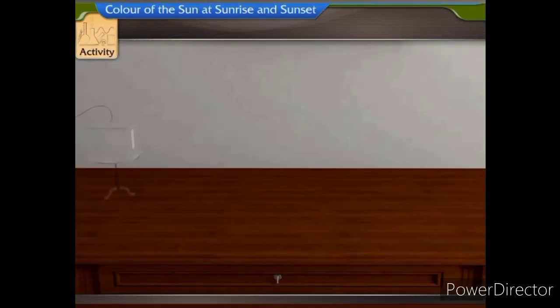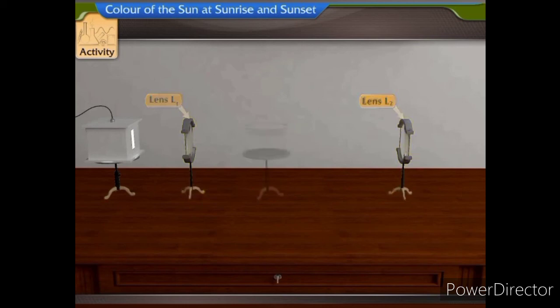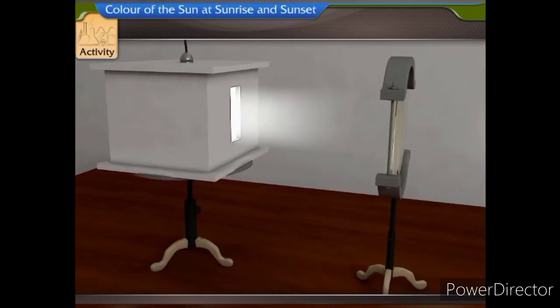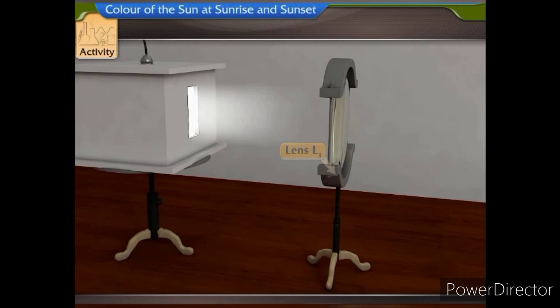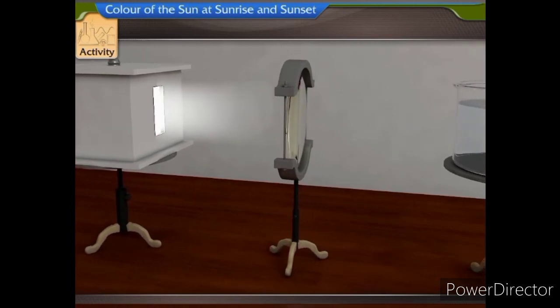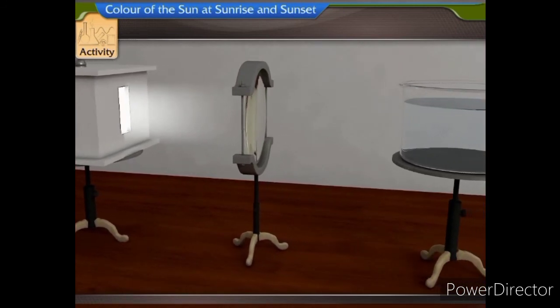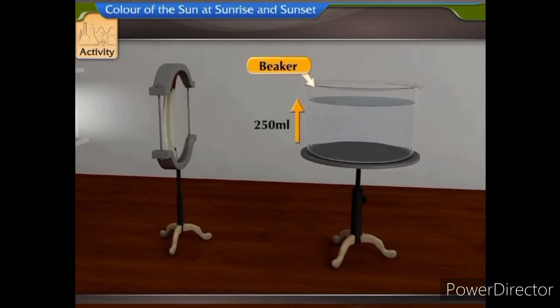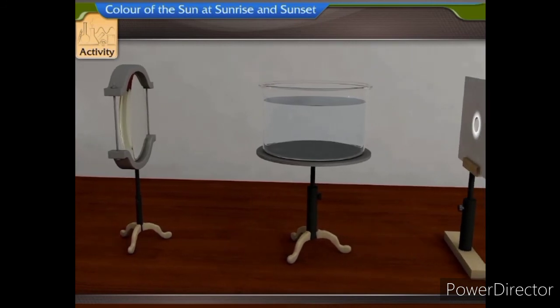Activity: take a strong source of white light S, 2 convex lenses L1 and L2, a glass beaker, clean water, a cardboard with a hole at the center, and a screen. Place the source of light S at the focus of convex lens L1. The rays coming out of the convex lens L1 are parallel. Place the beaker filled with 250 ml of clean water in the path of light.